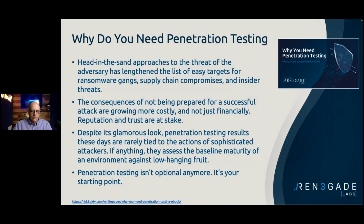Most environments, a scan and some low-hanging fruit, string together a couple of vulnerabilities, your environment is going to be compromised, right? And that's not because people aren't doing their jobs. It's not because people aren't trying. It's because people haven't been able to look at it the right way. It's maybe a lack of resources available, maybe even a lack of understanding of certain things. And so penetration testing helps you suss a lot of that out if you've never done it before, right?